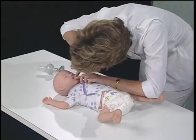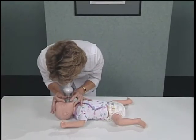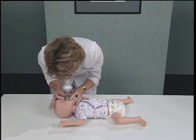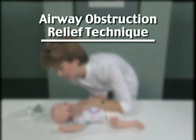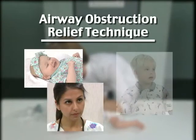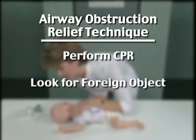With infants and children, only perform a finger sweep if you see the foreign object. Seek medical attention for infants who have had a foreign body obstruction to check for further injuries. Use the same technique to relieve an airway obstruction in the unconscious infant as used for unconscious adults and children. Perform CPR and look for a foreign object each time the airway is opened.